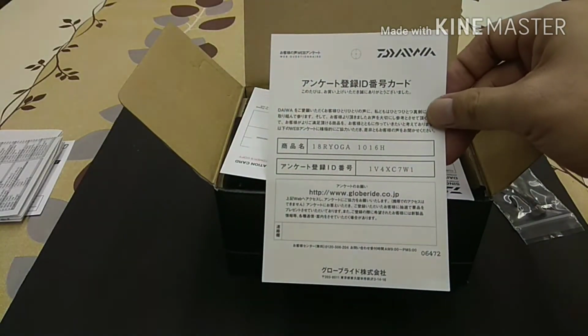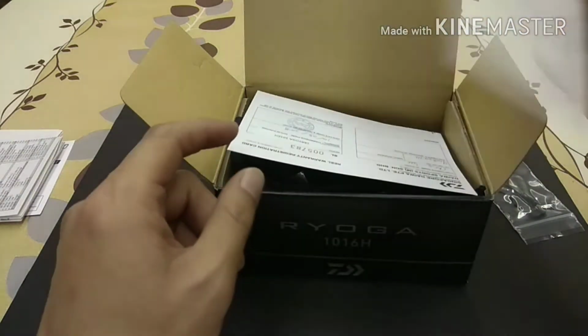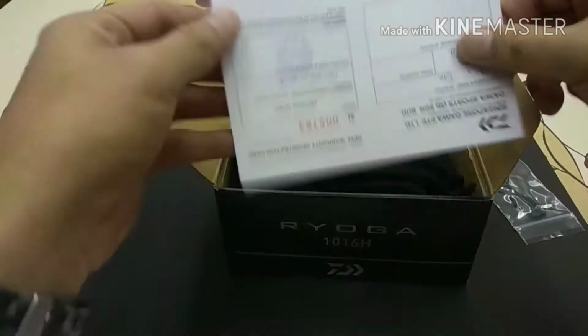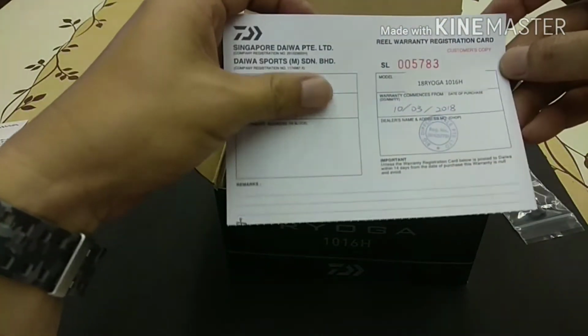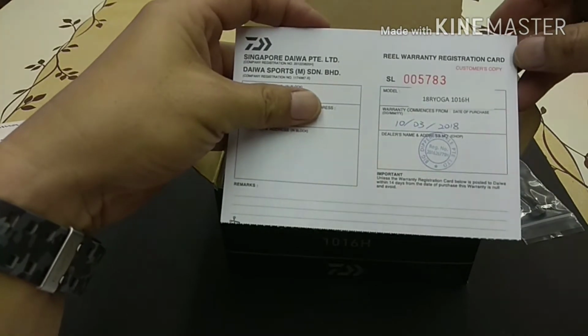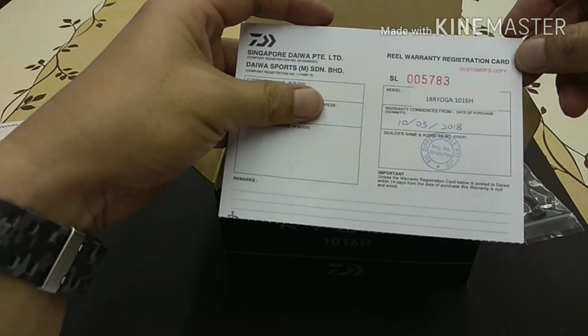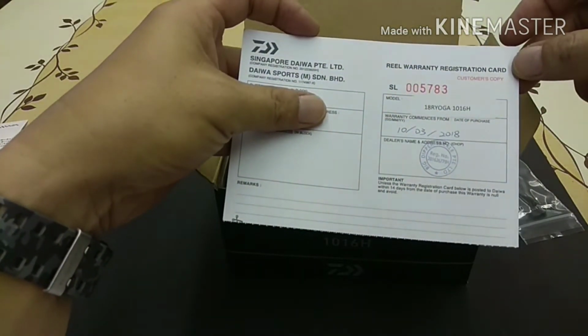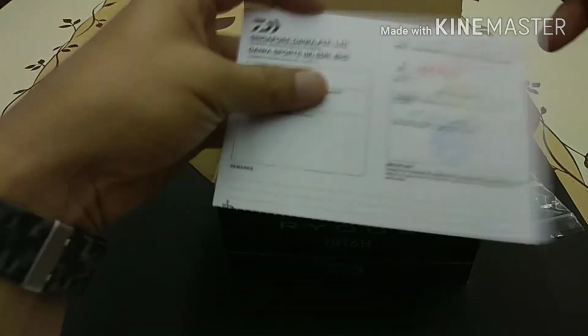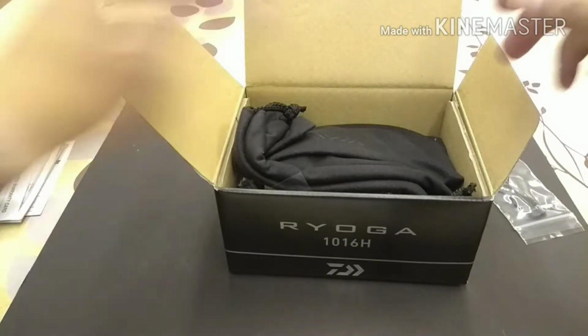This is, I think, the serial number of the reel in Japanese. Okay, so yeah, the words ID here. And of course, this is the local warranty card. So this reel is considered a Singapore warranty product. So 1 year, I suppose. Well, anyway.